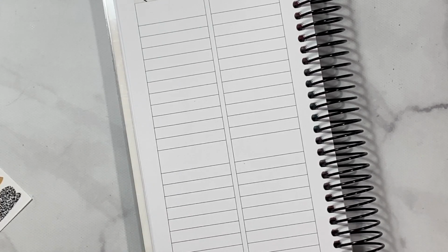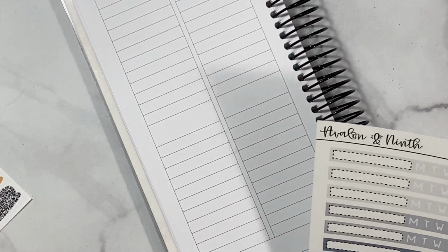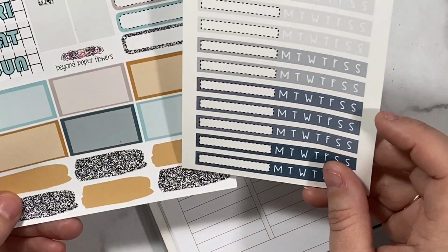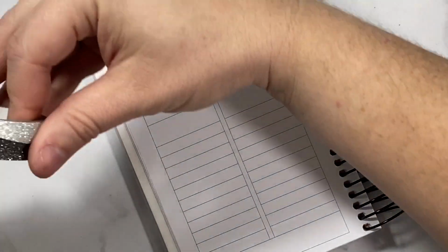So I think what I'm going to do as I sit here and look at this is, which one's gonna go the best with this? Or do I just stick with those habit trackers? I'm gonna stick with those habit trackers, and I think we're gonna use these glitter washi tapes right here.